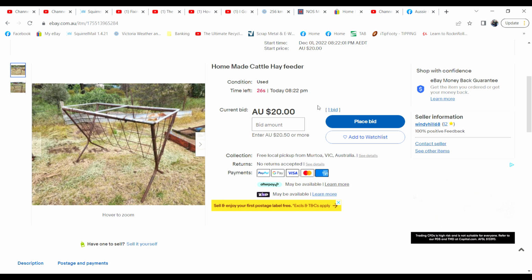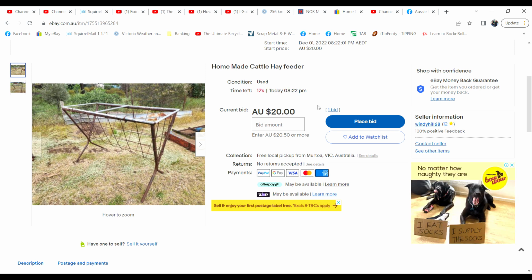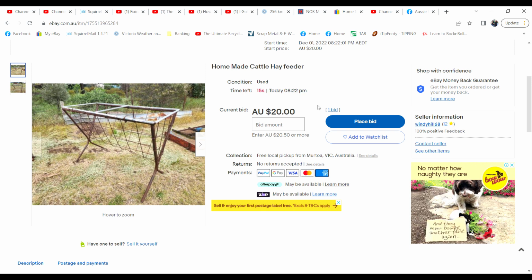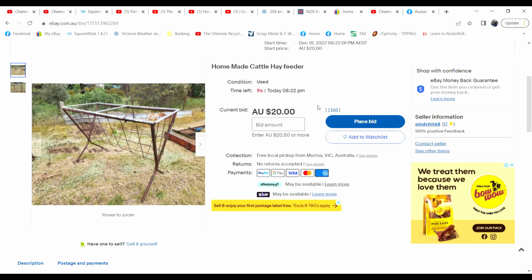And next is this homemade cattle hay feeder. It's just made out of pipe and some reinforcing mesh. I was surprised it got a bid. I don't expect it to go any higher. But if someone's won one of the other pieces of machinery, they may choose to bid just because they're going to be here at the farm anyway. But we'll see what happens. 7 seconds. $20 is pretty fair for that.